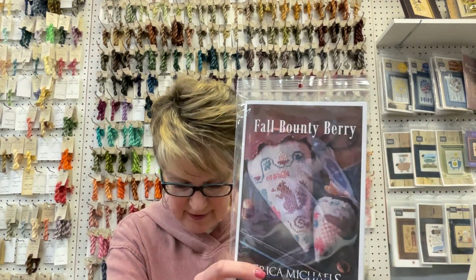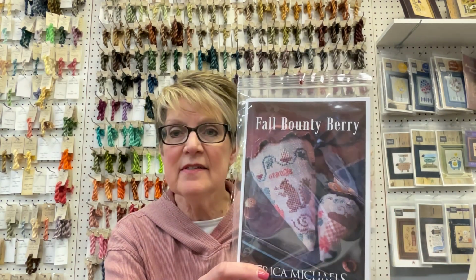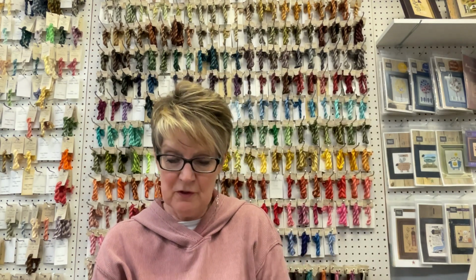And you can see there actually isn't, this big acorn is not on the big design, so it is a different design. And you could also do this as the bigger design, or you could do this as the smaller design and just fill in the background. So the charts themselves are very versatile.